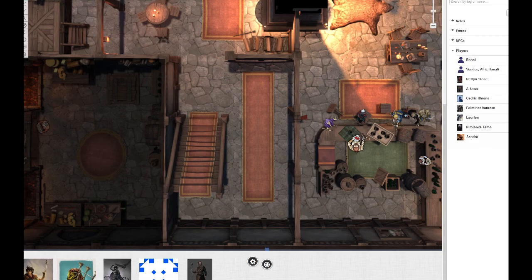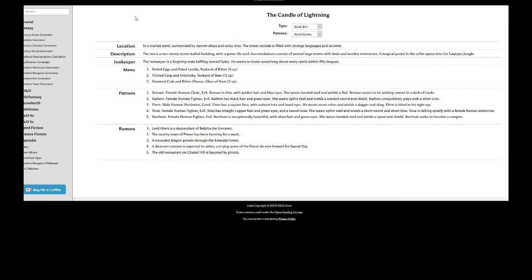Ooh, so many tabs. Where's my tabs at? Here we go. One was the pickled carp and artichoke with the tankard of the house ale. The boiled eggs, dried lentils, and tankard of bitter is the meal you're referring to, Rohal. Oh, so that whole was one. Okay. So, it would be the boiled eggs, dried lentils, and tankard of bitter. Yeah. Okay.